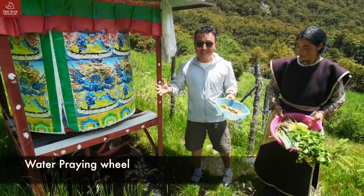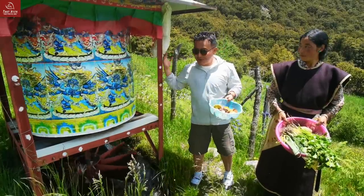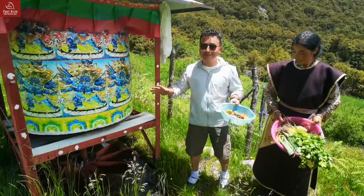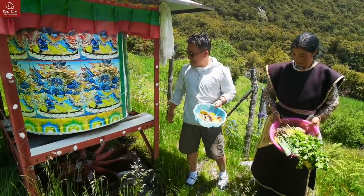The villagers here have built such big prayer mantras, rotating by the water. It's really interesting. It never stops rotating. Amazing.